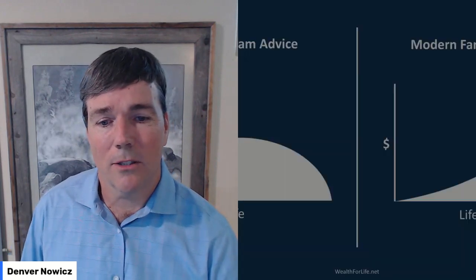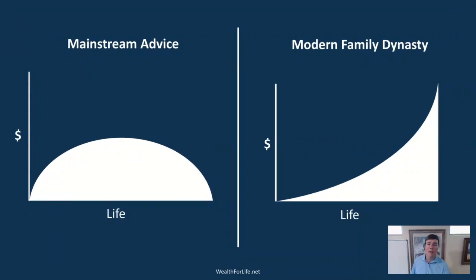The strategies we're going to get into next move away from conventional wisdom, which is just pay max taxes, do standard investments in the market, your wealth's going to grow, and then you're going to decline and spend it down for retirement. What we want to do on the other side of that is work toward creating a modern family dynasty, where you have wealth that can continue to grow and accelerate throughout your life.